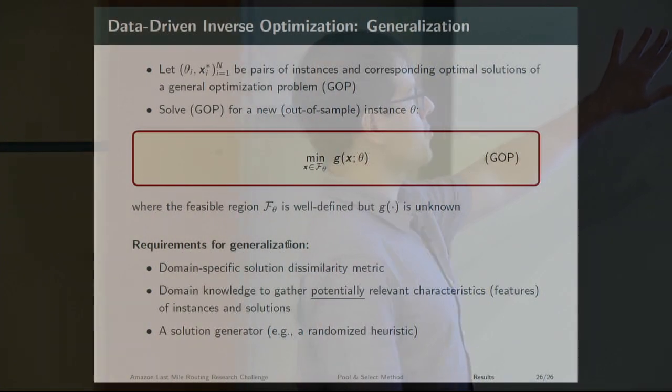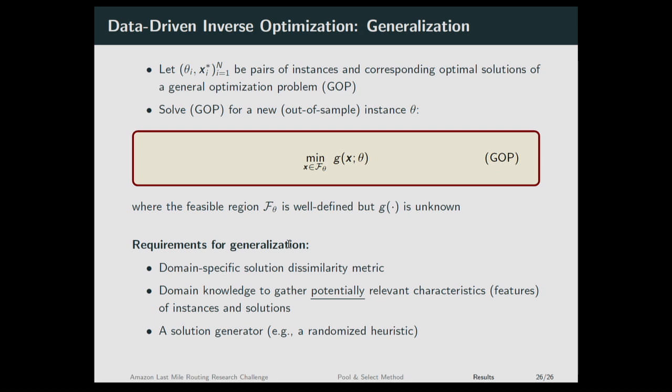If you have a generalized problem like that, you can solve it with this method as long as you implement three simple ingredients. First, something to compute the dissimilarity between solutions, returning a numerical score measuring this dissimilarity. Second, domain knowledge to gather what could be potentially relevant features that impact the quality of your solution. This is not directly encoding this knowledge in the algorithm, it is just generating this set of features, these dimensions, so the model can learn what is important.